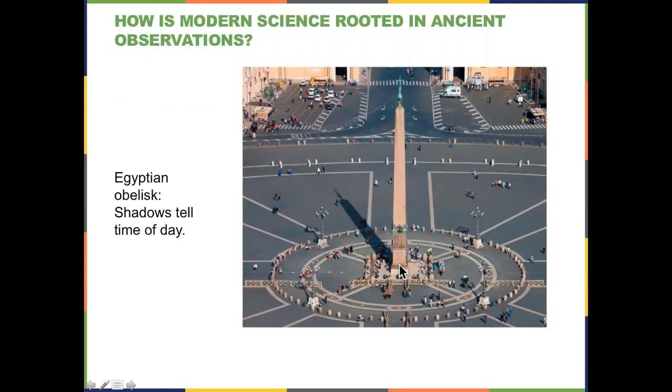But if you position it properly, one of the things to notice is this shadow that's being cast. As the sun goes across the sky, the shadow will also move across and it will tell you what time it is. So here, it's probably about 11 o'clock in the morning because the sun is over here and it's going across.